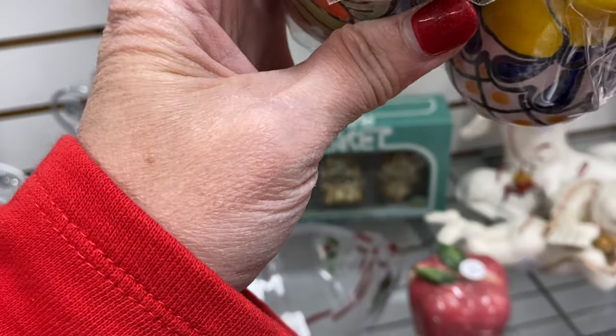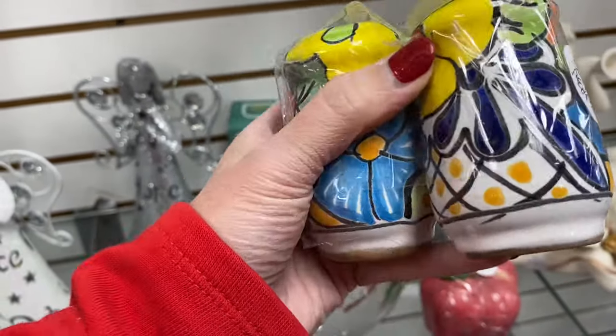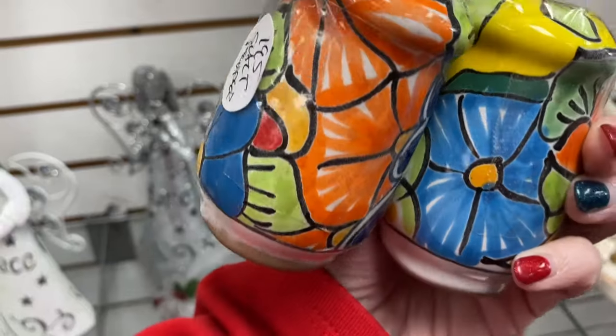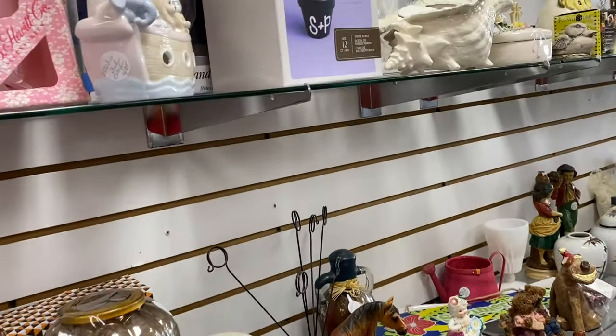And here I find a cute little set of Mexican pottery salt and pepper shakers. Of course, they were full of salt and pepper, as they always are when we find them. But I was looking them over very carefully to see about any chips or cracks, but I did not find any chips or cracks in those.